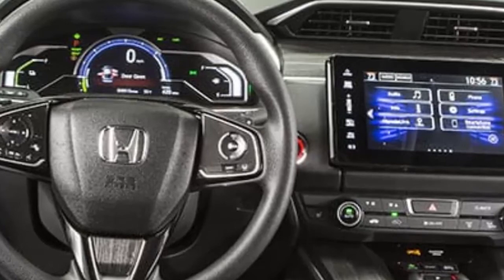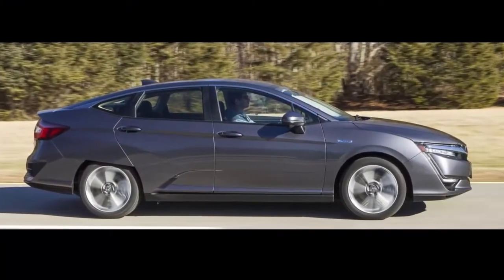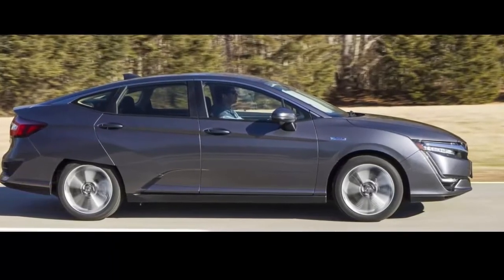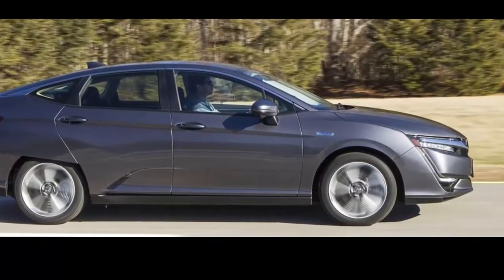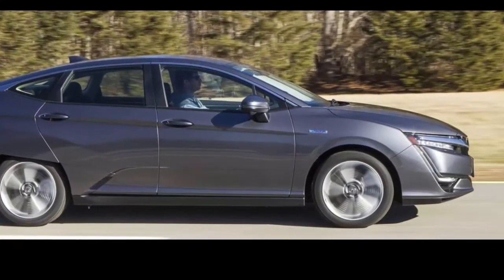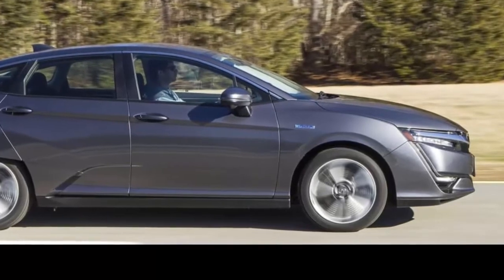The cabin is nicely finished with wood grain trim and tight-fitting panels. Automatic climate control and heated seats are standard. For an additional $3,200, the touring version adds power-operated leather seats and a navigation system.